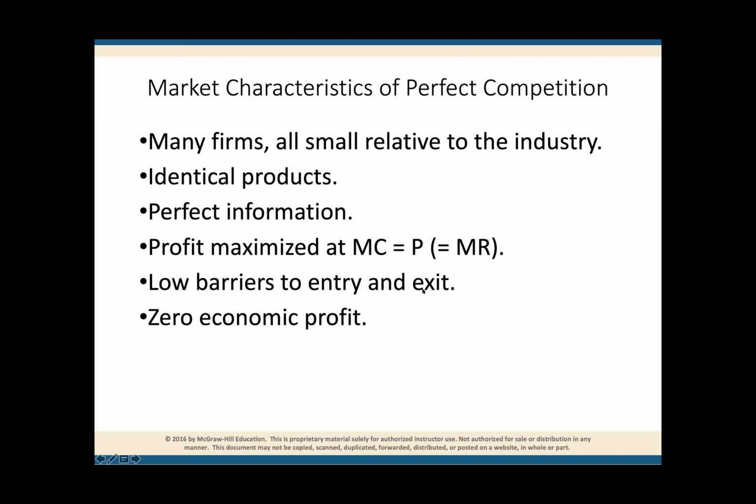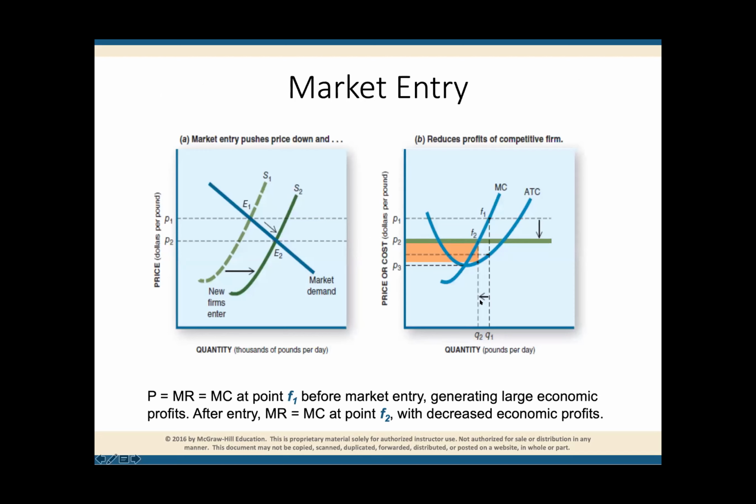So what is the uniqueness of perfectly competitive companies? Many companies, all of them very small. They sell identical products. There's perfect information. The profit maximizing rule is to produce where marginal cost equals marginal revenue. And remember, marginal revenue and price are the same. There are very low barriers to entry or exit. And perfectly competitive companies in the long run will only be able to make a zero economic profit.